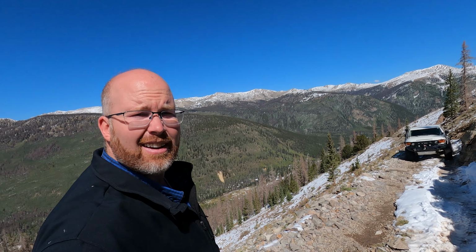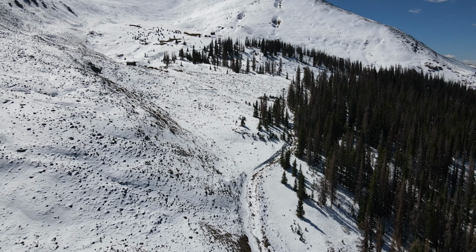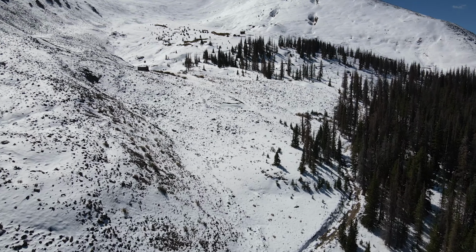So now I just got to very carefully back down this icy shelf road. That doesn't seem like a good idea or too much fun, but we gotta do it and hopefully find a place to turn around not too far. I was able to catch a glimpse of the Iron Chest mine site with the drone here. You can see the road is pretty snowy after the rock slide.